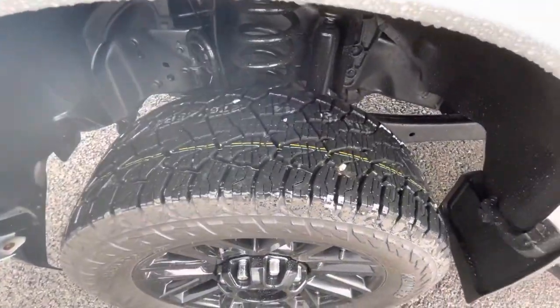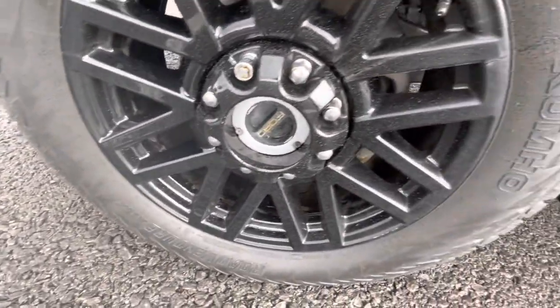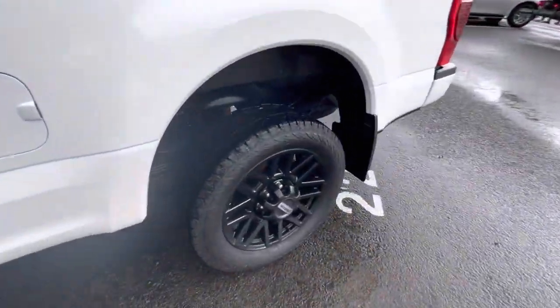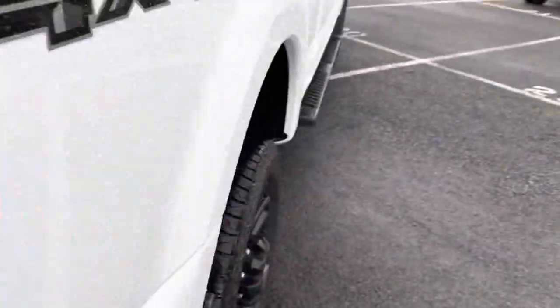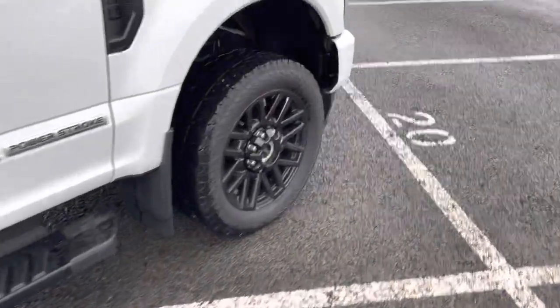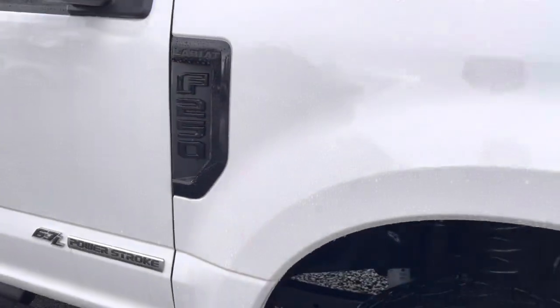Obviously, it's got brand new Kumho tires on it. You can see the factory linings there. Give you a look at the wheel wells. You mentioned the wheels, just want to know if they've been curbed. That one's great. Looks like maybe one small one right there. Really nice on that one. Just go one by one, give you a real good look. Right there. Right there. Awesome all the way around on those.